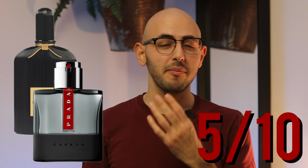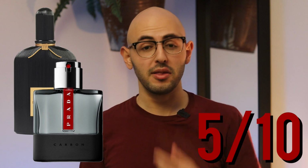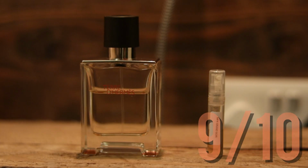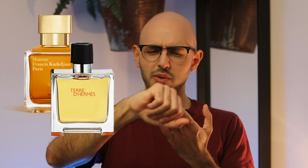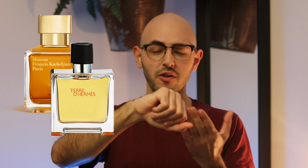Black Orchid is just ruining Carbon here, in my opinion. They don't blend well together. 5 out of 10 maybe, not my cup of tea, but again, you might like the style. And oh my god, this is a 9 out of 10. They're both already masterpiece fragrances, so maybe it was a bit unfair to the competition, but Terre d'Hermès and Grand Soir, it's just a really high quality signature. I don't know, it just works really well.